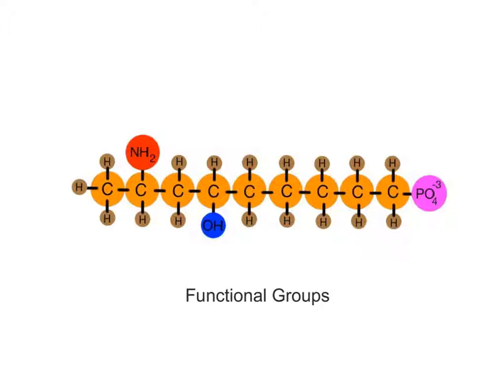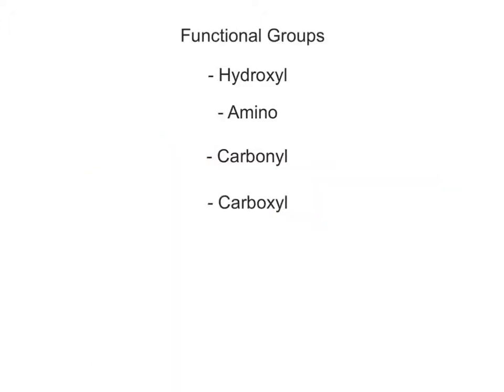For another analogy, think of cooking, like if you're making soup from scratch. The water and the stock are like the carbon skeleton, forming the foundation or base of the soup. The spices and other vegetables you add to the soup are like the functional groups, which give the soup its unique flavors and texture. We can use functional groups to classify different organic molecules, and because they react in specific ways, they can help us predict a molecule's behavior. Some common examples of functional groups include hydroxyl, amino, carbonyl, and carboxyl groups.